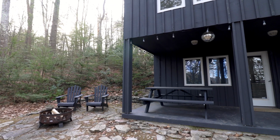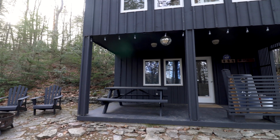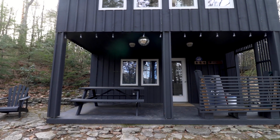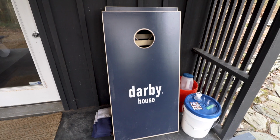And now we make our way to the right. You have this deck or patio area underneath the house. You have a picnic table there and some cool lighting fixtures we'll get to in a second. You also have cornhole here to play.